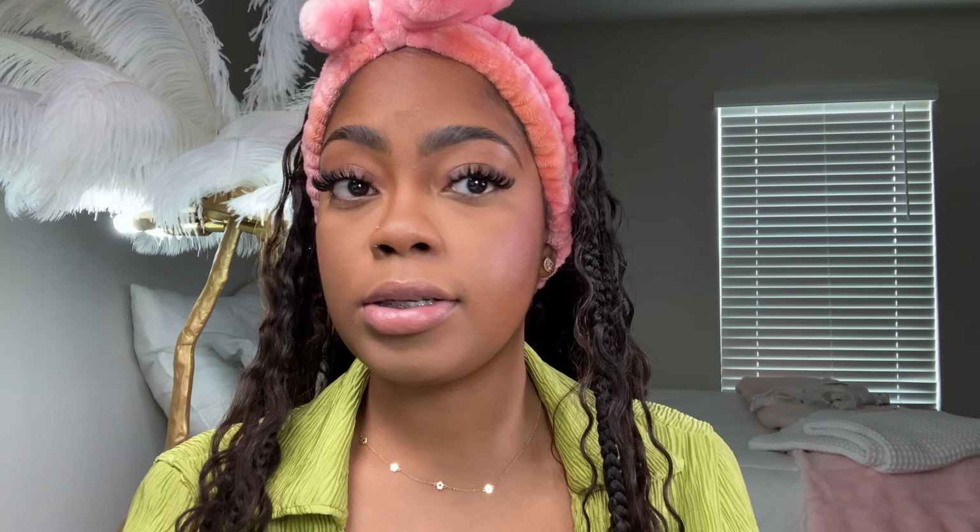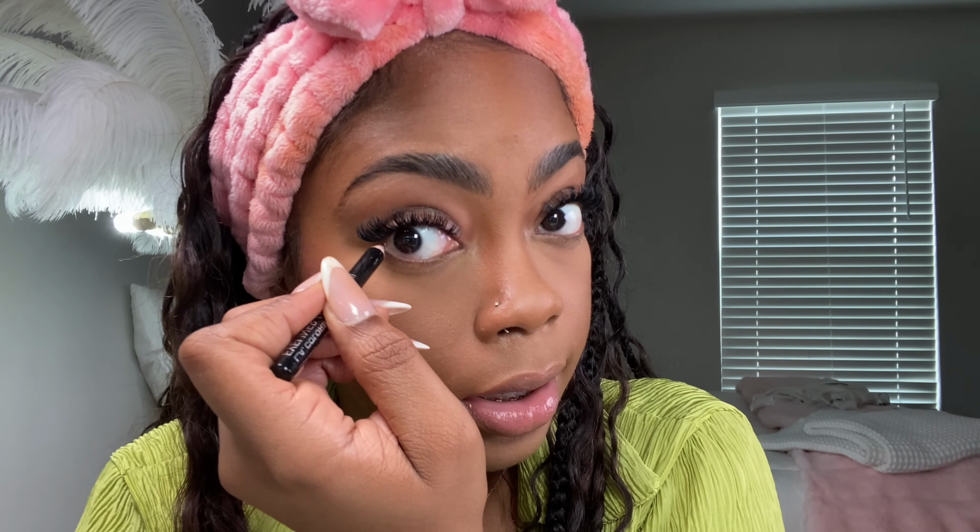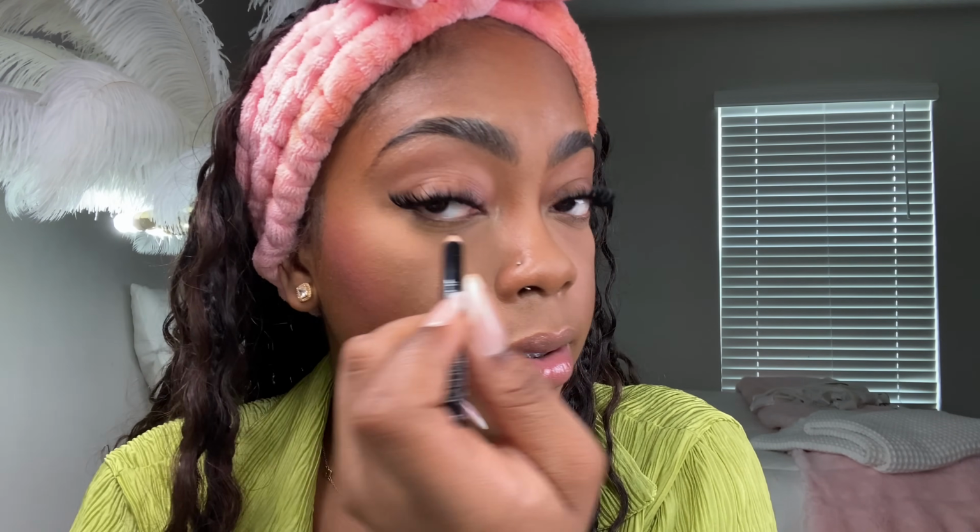Now for my eyes, I'm gonna go in with a black eyeliner. I don't know, I like eyeliner. It gives my eyes like a little pop. Even though it's hard to wash off sometimes, I just like the eyeliner look. So I'm just gonna go in and lightly put some eyeliner on. I'm gonna do this off camera because yeah.